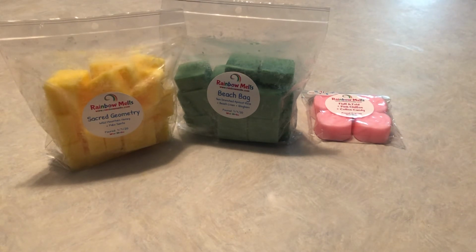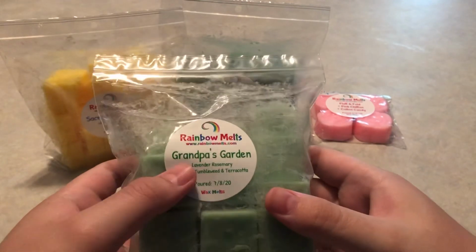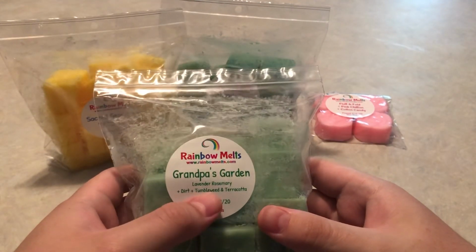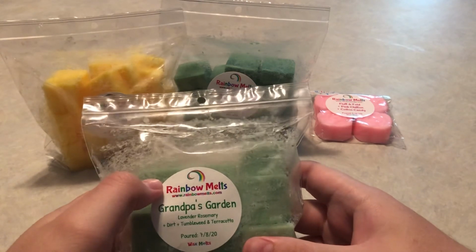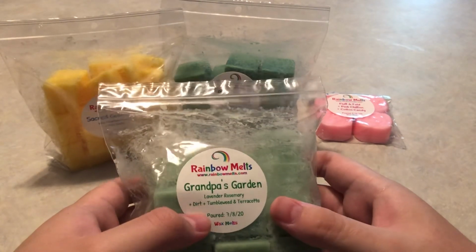But I'm gonna shut up. I'm gonna get into it. It's Grandpa's Garden, which is a blend of lavender, rosemary, dirt, and tumbleweed and terracotta. Y'all, I am in love.